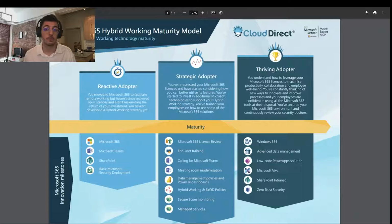So I'm now going to cover off each of the different tiers of hybrid working maturity. If we look at the top half of the model, first up we have Reactive Adapter. Now what this is all about is, as you would likely know, the pandemic forced many businesses to essentially just rapidly deploy solutions like Microsoft 365 and Teams to facilitate remote working.